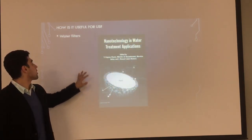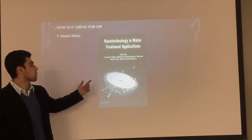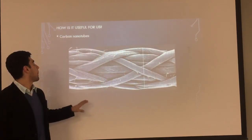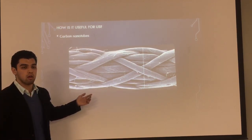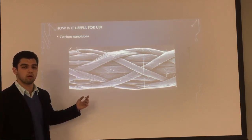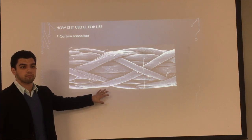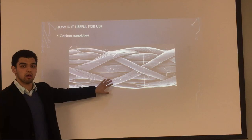Another example is water filters. There is already some research on nanotechnology for water, so we have cleaner water. Carbon tubes. Carbon tubes have many applications. The most common one I remember is for sporting clothes, in which the nanoparticles make the clothes lighter and waterproof.